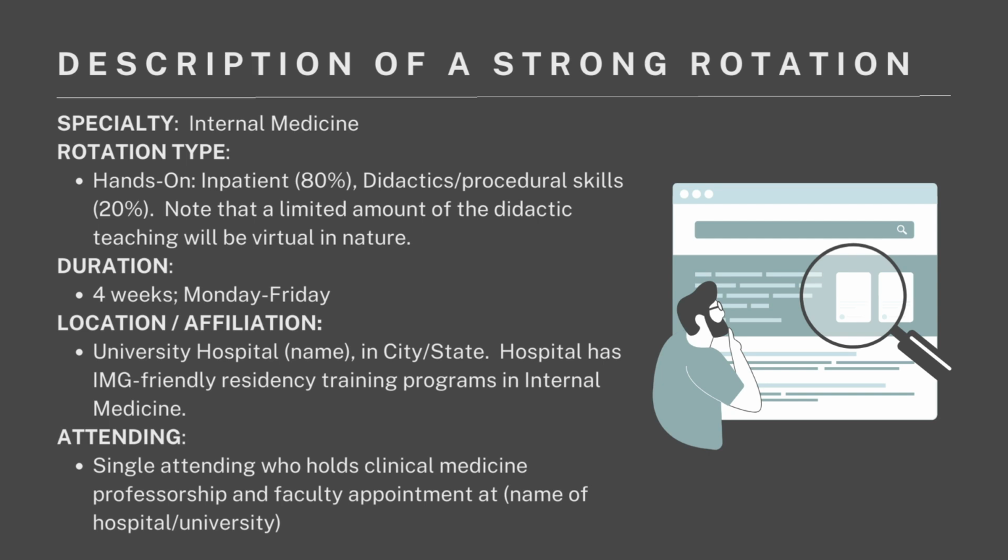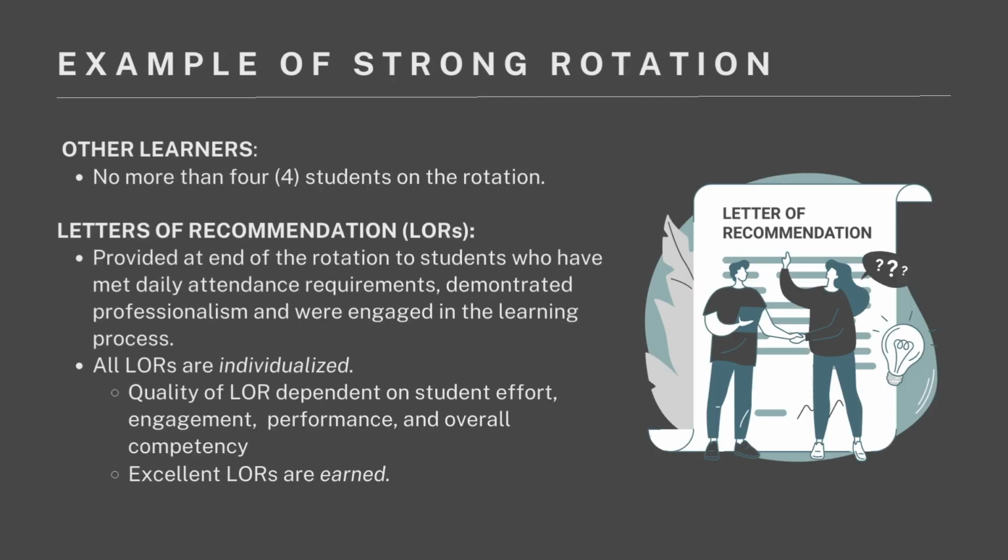It's Monday through Friday. The rotation is at a university hospital in some city or state, and it tells you that that hospital actually has an IMG-friendly residency training program. It doesn't mean that you're going to interact with the residents, but it has a residency training program, which gets you a little closer to potentially talking to someone in that program. It's going to be a single attending, they say, who holds a clinical medicine professorship. So it's someone who has experience and has a faculty appointment. So these are really positive things. No more than 4 students on the rotation, so you feel like you're going to get adequate time and attention.